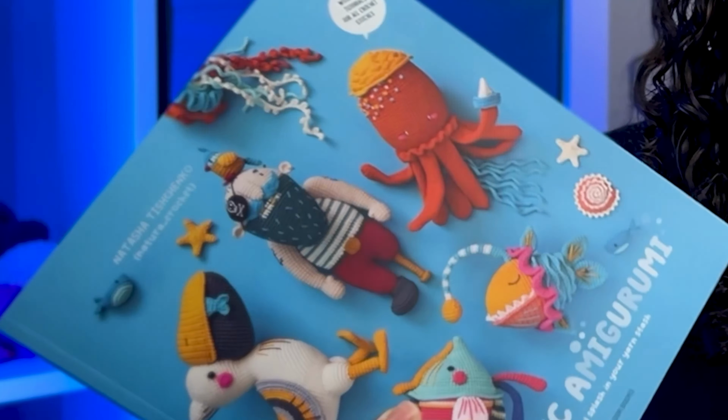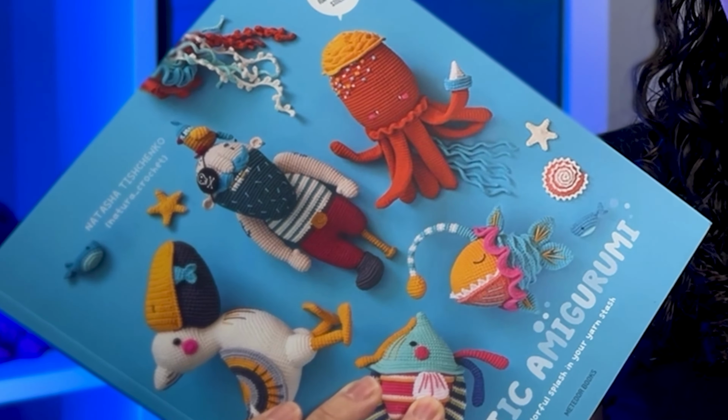So for example, you want to crochet, I don't know, a seagull. You can look at the picture of the seagull here, and okay, it's on page 110. So you go to the page and you can crochet your toy, and it's already in the beginning of the book, which is something helpful when we are crocheting and we have a big book like this.